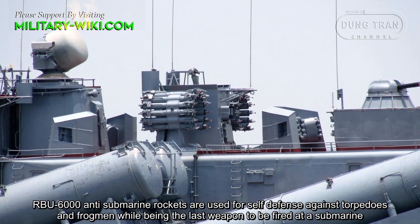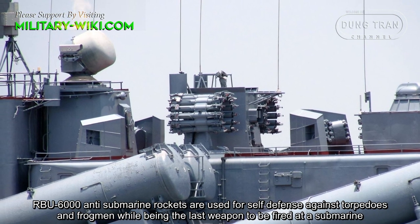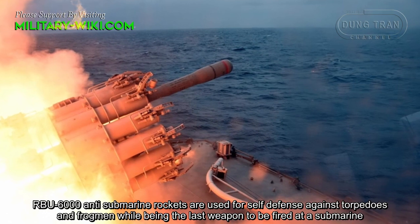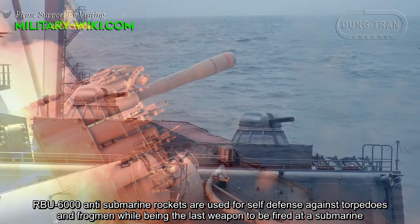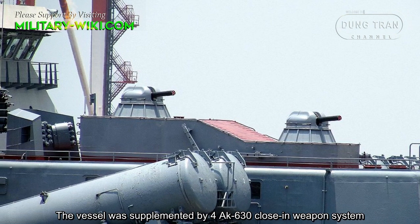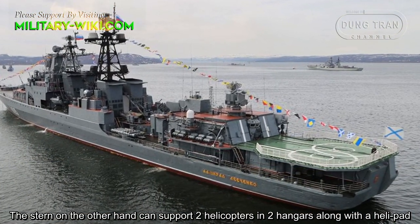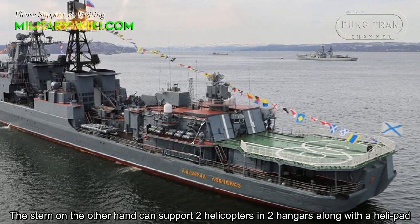RBU-6000 anti-submarine rockets are used for self-defense against torpedoes and frogmen, while being the last weapon to be fired at a submarine. The vessel was supplemented by 4 AK-630 close-in weapon systems. The stern, on the other hand, can support 2 helicopters in 2 hangars, along with a helipad.